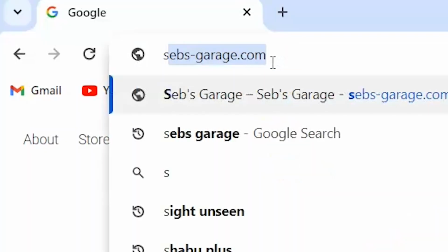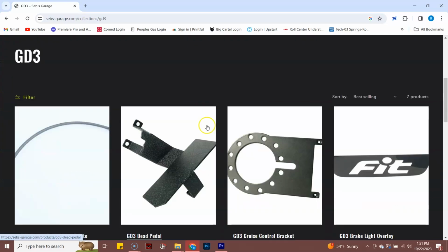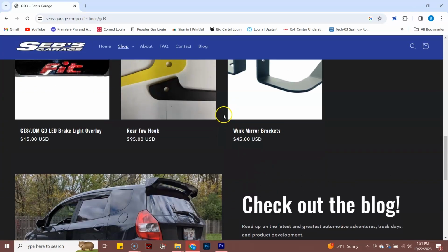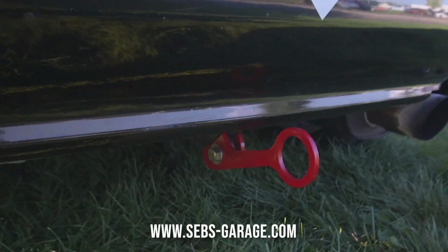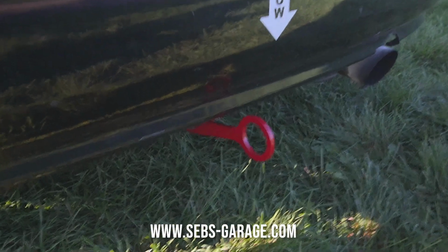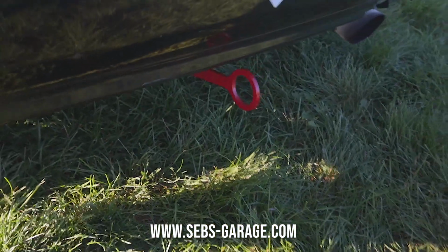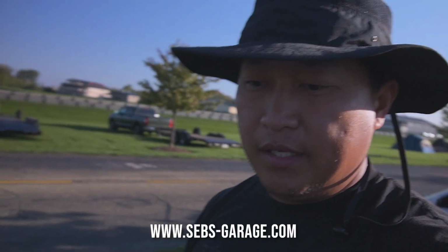Since we're on that topic, you guys are looking for Fit parts. Seb has started developing quite a few really good track oriented Fit parts. The tow hook that I have in my car is a Seb's Garage tow hook specifically designed for the Fit, but we found out that it also works for EG, EK, Integra chassis as well. Whatever it is, if you guys want some Fit parts, hit up Seb at sebs-garage.com.